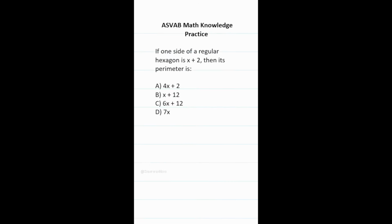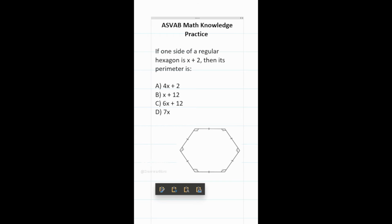This ASVAB PiCAT math knowledge practice test question says if one side of a regular hexagon is x plus 2, then its perimeter is. So to answer this question, you have to know some properties of hexagons. Specifically, you have to know that in regular hexagons, all the side lengths are equal. So if this side is x plus 2, that means all the other sides of this hexagon are x plus 2. In addition, you have to know how to find the perimeter of polygons, including hexagons. Well, to find the perimeter of any polygon, you simply add up all of its sides.